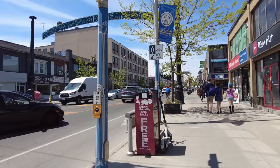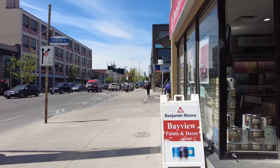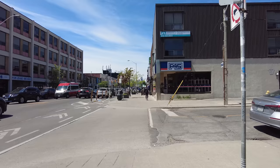And it feels like it's been a while since I've been through this neighborhood. I was actually planning on making my way down to the beaches. But I think I'll wait for a day on the weekend where it's a bit warmer. I think there'll be a bit more going on down there.